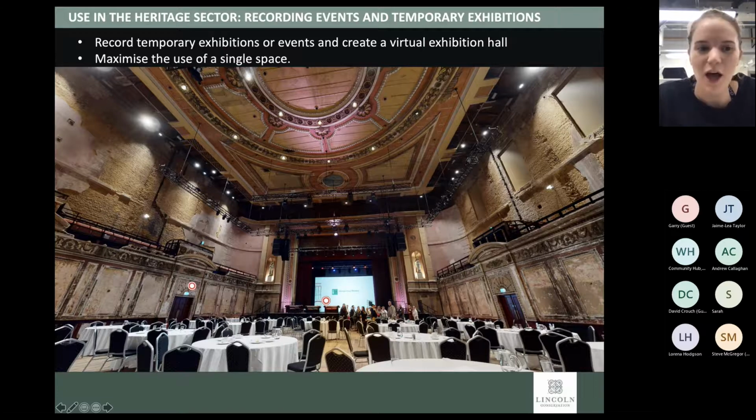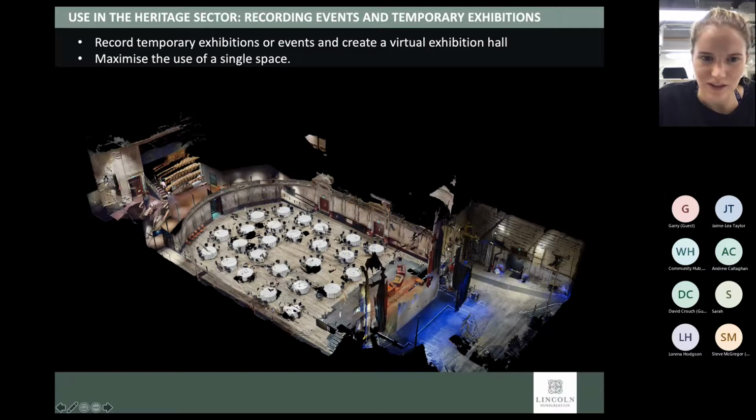originally up. So again, it's things like that to really help create a digital twin and create a digital version of this physical space. So you're basically just multiplying the physical space that you've got and recording things that are there. So again, this is just how it looks.